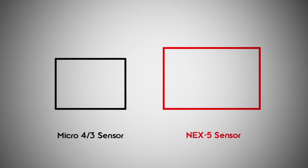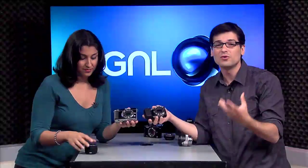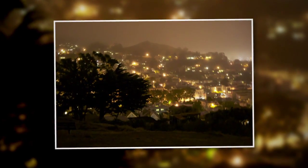Basically, with a larger sensor size, you get softer backgrounds for better portraits, and you get good low light images. You'll notice there's no built-in flash on the NEX5, because in most cases it doesn't need it. I took some pictures actually at night, in the black of night last night, at a hill outside my house, and it looks like sunset.